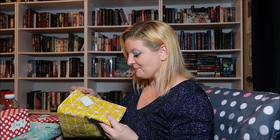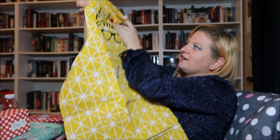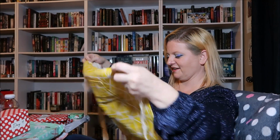Okay, now we can open day 3. Day 3. This is the Kiss the Bookworm apron by Chicklet Designs, and I believe Chicklet Designs are the Once Upon a Book Club people. Oh, how cute! I like it. That is really cute. Perfect. I love this box so much.